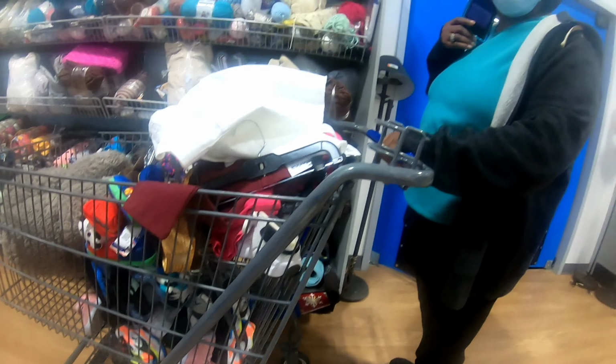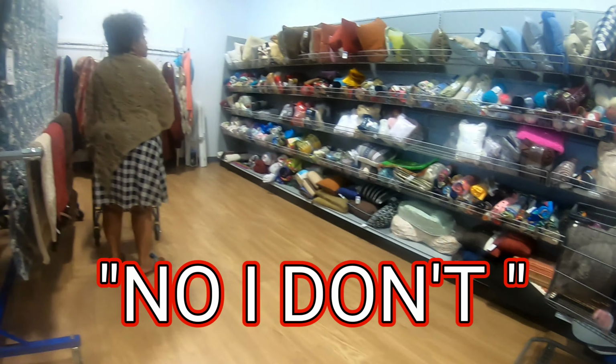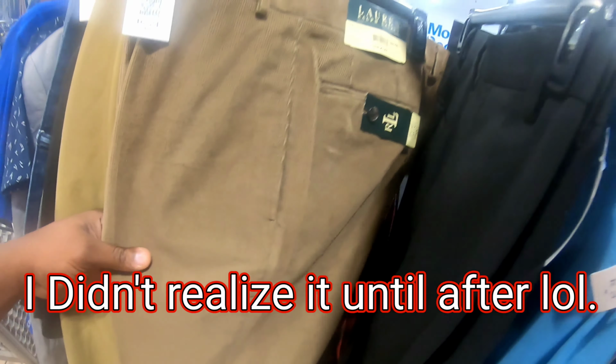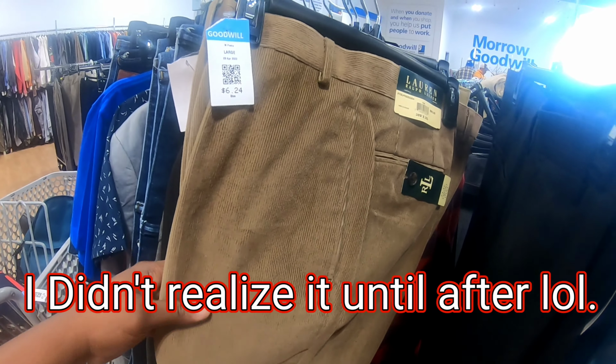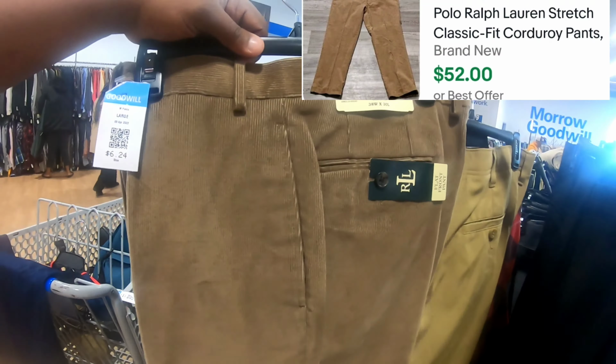She got all the shoes, y'all. No, I don't. She took all of them. Oh, I missed this one, y'all. Look, a Ralph Lauren brand new pair of pants. This is definitely a scoop.